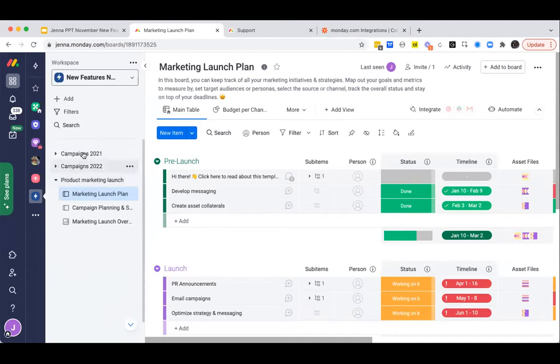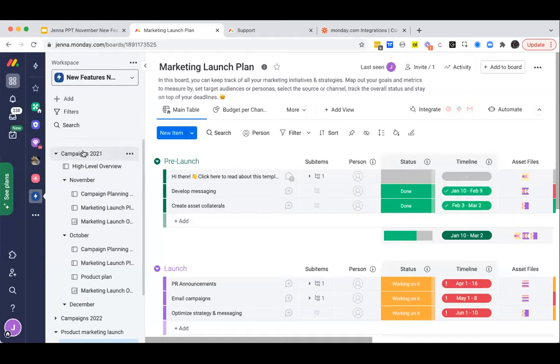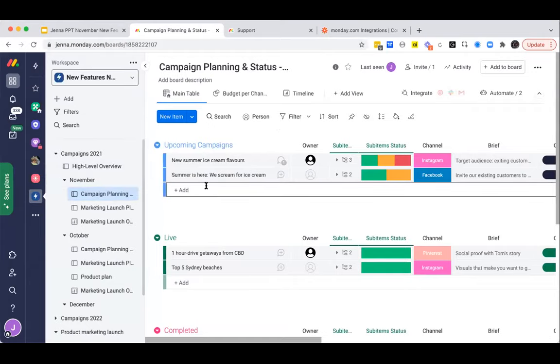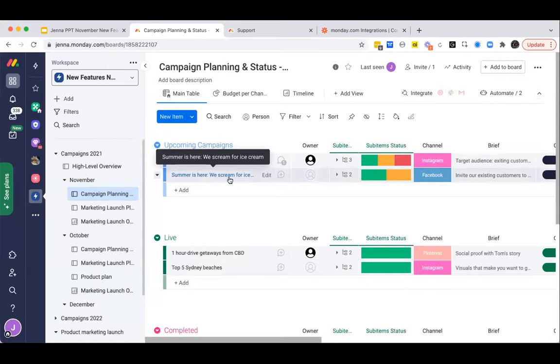Okay, so now that we have that all panned out for the subfolders, let's go ahead and go to our campaign planning and status board. We're going to be using this board to help plan, run, and track our entire campaign workflow for the month. For example, you can see under upcoming campaigns, the upcoming campaigns group that I'm working on a launch for new ice cream flavors. So the first board feature I'd like to show you exists in our update section.